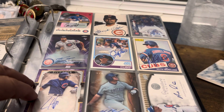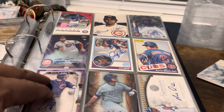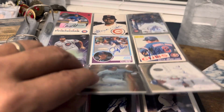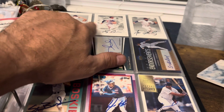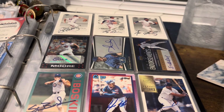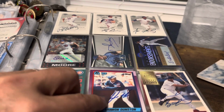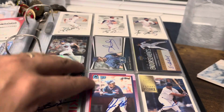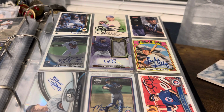And not all these guys are actually on my list. Like Victor Caratini's not on my list, but it's a Cub auto, so he's going to go in the binder. And then these guys aren't on the list. Dylan Maples is not on the list, but Sean Marshall is. And then there's a Sean Bosky. He's not on my list, but Sean Dunston is. Jose Hernandez, believe it or not, is actually on my list. But these are my favorite Cubs. So the guys I grew up watching, these are the guys I like.